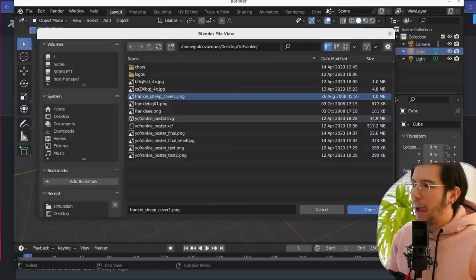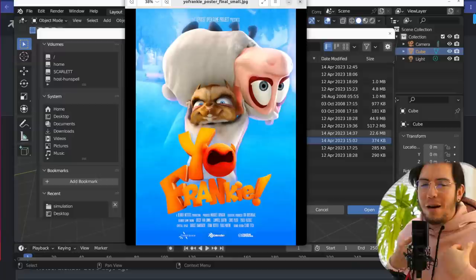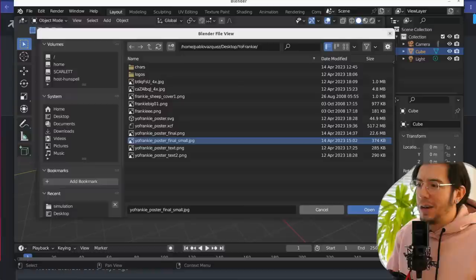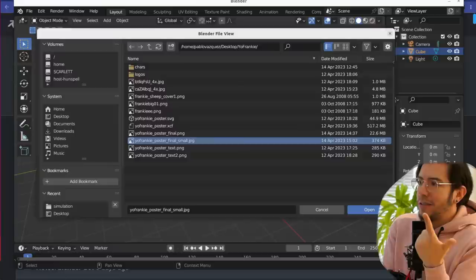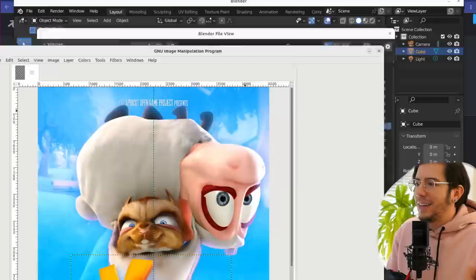This is a poster that I made, by the way, for the Yo Frankie game, because it was the 15th anniversary of my involvement with that project a few weeks ago. So I made a poster, because I never made a poster. I made a splash screen for it many years ago, but I never made the actual poster. So anyway, you can open images, files, XCF. Okay, let's see if it opens GIMP with this. Heck yeah, nice. Opens anything. Amazing. Yeah, I made the poster in GIMP. I'm a GIMPer. Oh, that doesn't sound right. But yes.